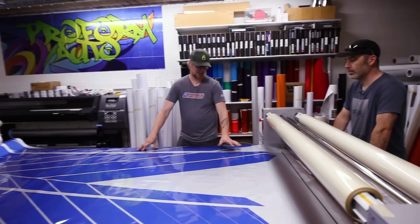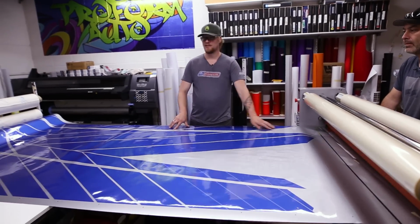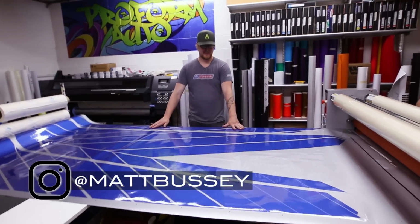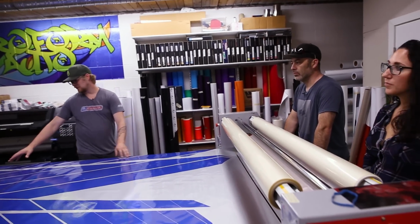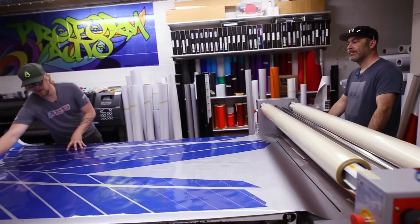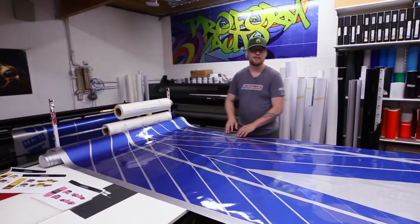These are some replica graphics for the GTR 34 from 2 Fast 2 Furious. This is just getting shipped out to a customer in the States. He made an order. He changed it a little bit, got rid of the fade and stuff, just wanted solid blue. So these are the stripes that go on each side of the car. They still have yet to be cut out. And then we got the stripes and all the logos and graphics and stuff on that sheet there.